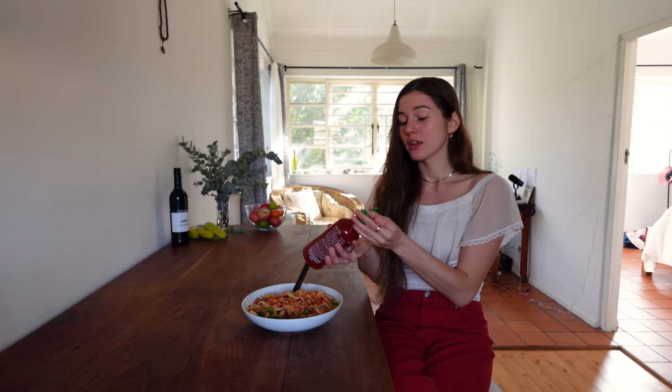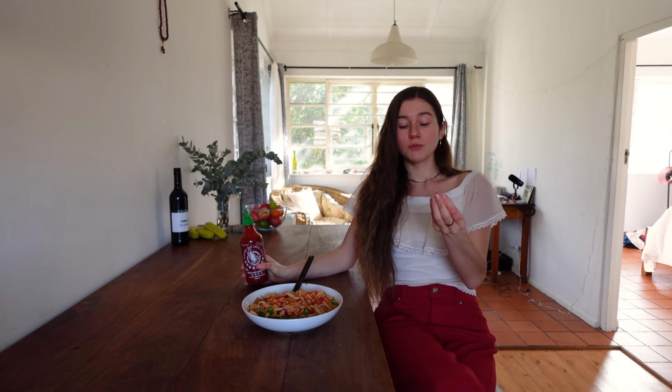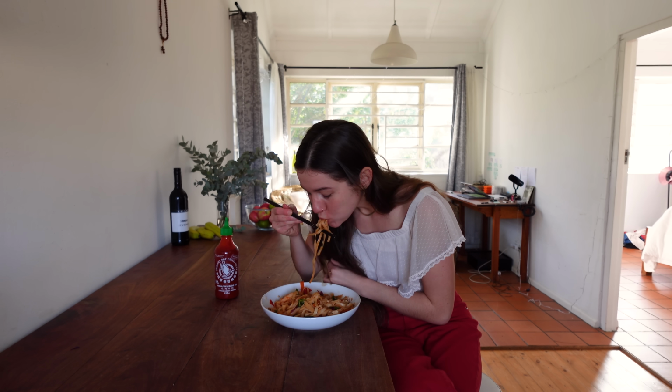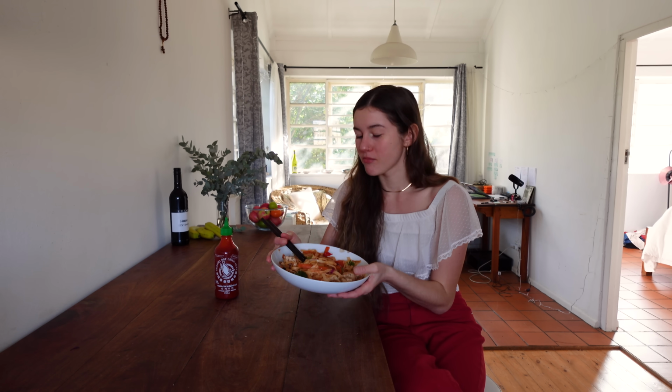This is so good. I love that the vegetables still have a bit of a crunch to them, so I recommend do not overcook the vegetables. Rice noodles are just my favorite.